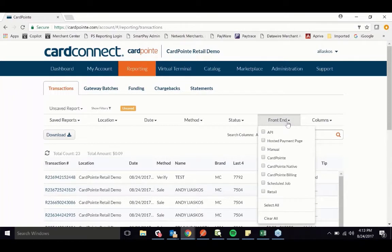The front end for us is a little different than what you may be used to. We're not talking about Nashville or Bypass or CardNet or any of those front ends. What we're talking about here is where the transaction was originating from. So did it come in via the API or the hosted payment page? Was it done in the CardPointe BT or our CardPointe mobile app? Was it a recurring billing transaction, or did it come in from the retail terminal? So if a merchant has multiple ways they're processing, they can really see each of those individual layers.